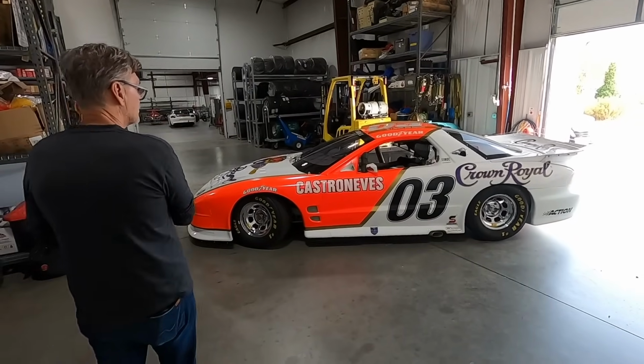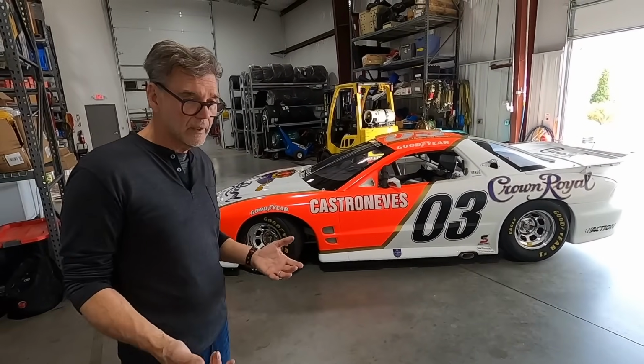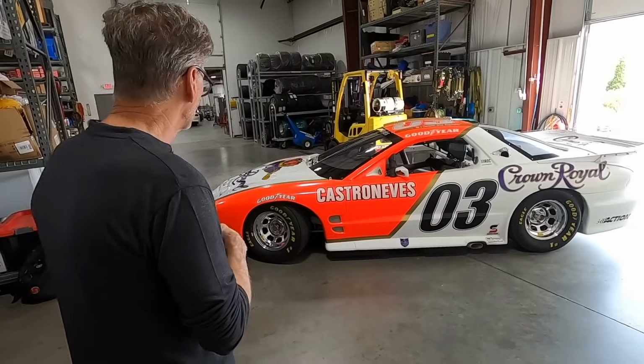Elio Castroneves drove this car among several other cars, but I think Elio Castroneves is one of the greatest racing drivers of our time. You know, 4 Indianapolis wins. I think he's got 3 or 4 24-hour Daytona wins. You know, he's just an incredible race driver.